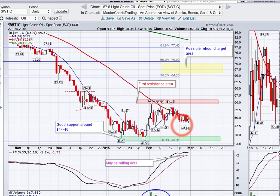So right here on the 24th, I think this is a breakdown, and that's where I went ahead and shorted it. Now, there is some consolidation here, and it will probably consolidate, but I'm betting that it will retest the January lows, especially if this price momentum oscillator rolls over here and goes to the downside. We may actually see new lows as well.